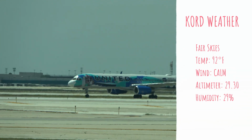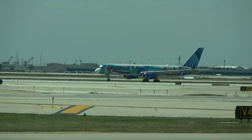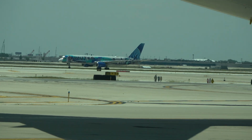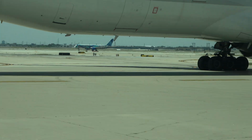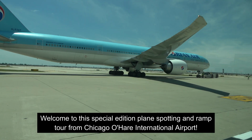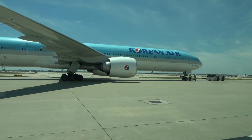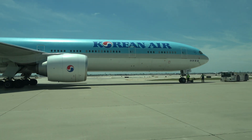Afternoon and welcome to this special plane spotting from Chicago O'Hare International Airport, as the United 757 taxis past. We're on a bus tour right now, and we're going to get off and do some up-close plane spotting right from the ramp, as well as a backstage tour, so stick around. Looking forward to bringing that to you here today.